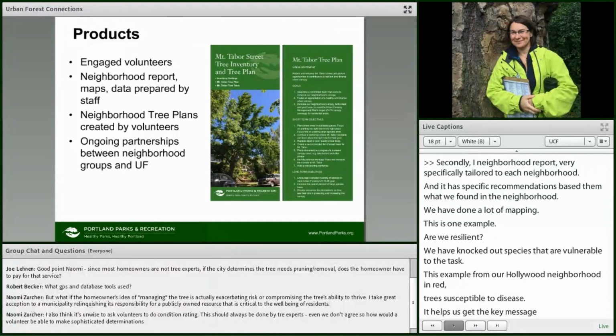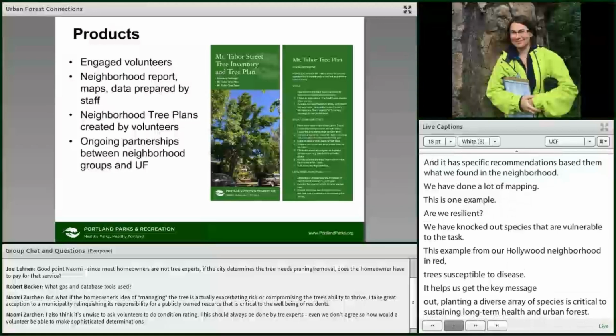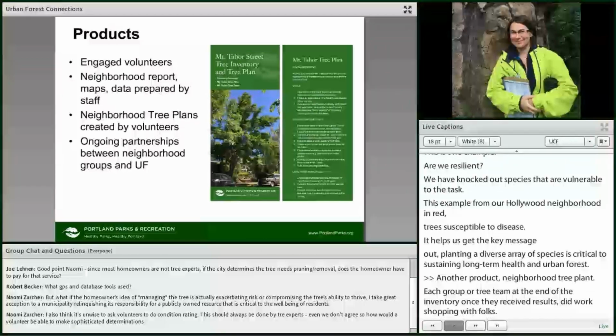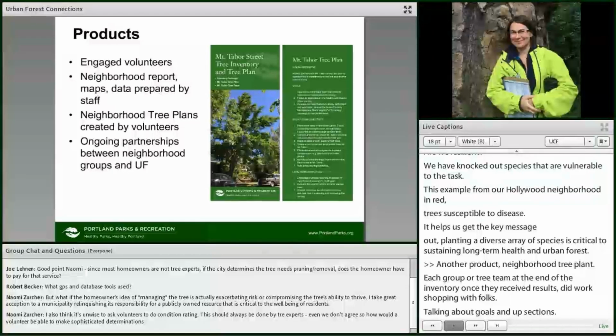Another product was a neighborhood tree plan, and each group or tree team at the end of the inventory, once they received their results, we did a lot of workshopping with folks to sit down and talk about goals and objectives for their stewardship event. We kind of joke that Portland is the city that likes to plan. So when I say plan, please don't imagine a 20-page document. In this case, it's literally a trifold brochure.